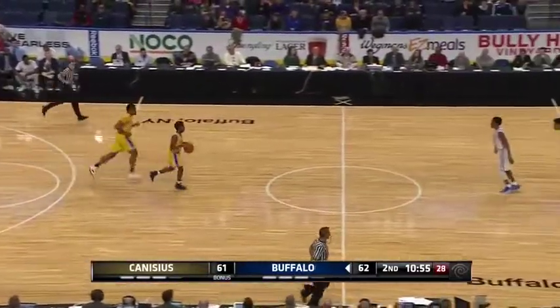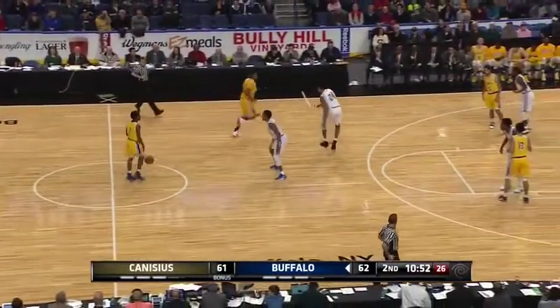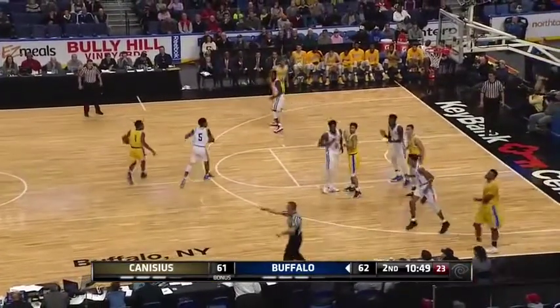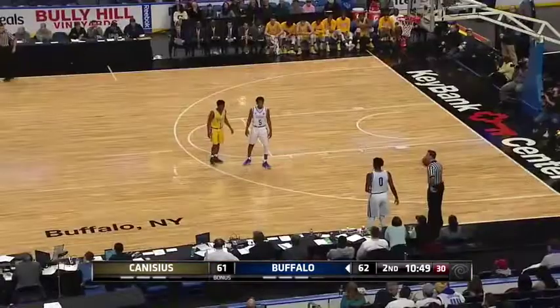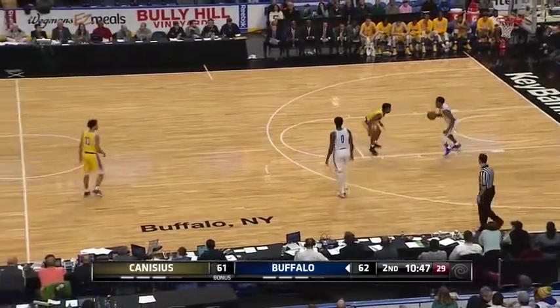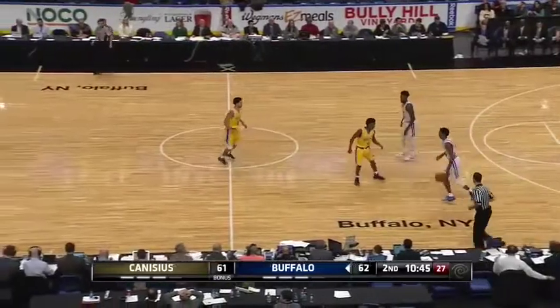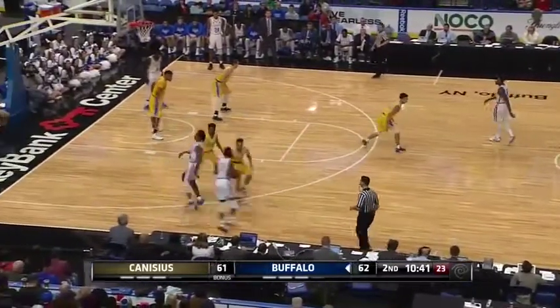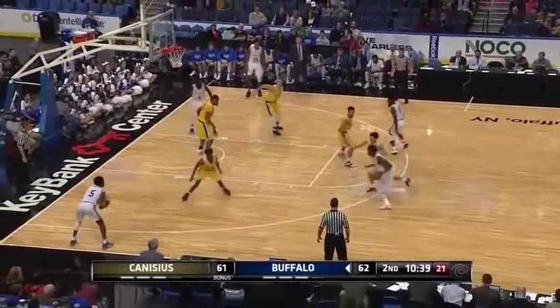Perimeter game now for UB. They almost give it up, and now they do. Here comes Reese. He feeds it off to Robertson, up and in for 2. Kind of a careless pass out of the corner by Quante McKenzie. He can even take the lead on this trip. They cannot do it. So the Griffs still hold the lead after the miss by Hamilton.